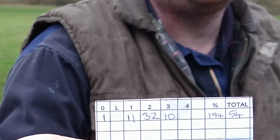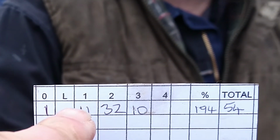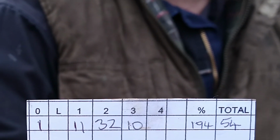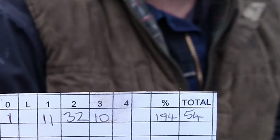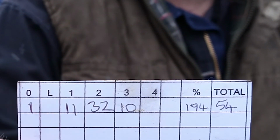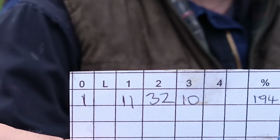He's got the results of the scanning. Let's see what we've got. And you can see the numbers at the top here. We've got 11 are going to have 1 lamb, 32 are going to have 2 lambs, and 10 are going to have 3 lambs. And this one here isn't having any lambs. So you might be able to work out from that how many lambs there are going to be altogether.